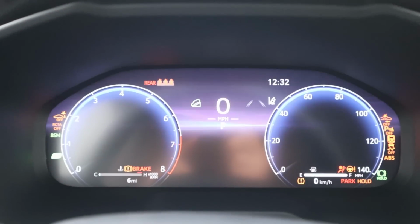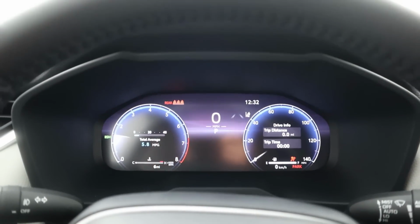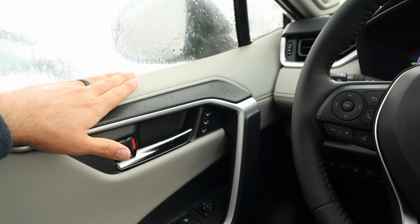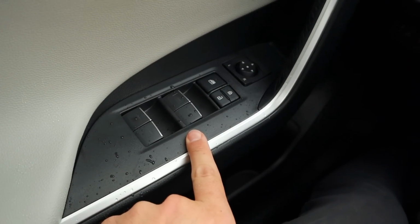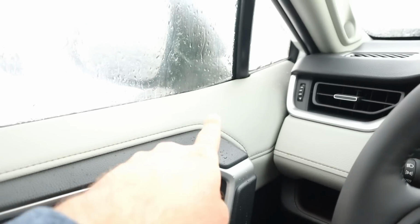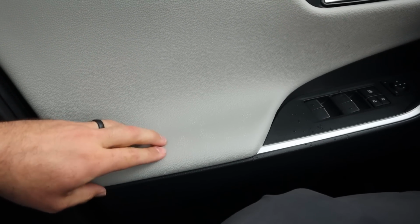Well, we're back here in the RAV4, as you can see with the cool startup animation there. We're actually gonna start with the door panel yet again. So notice here we've got the memory seat function, got all of our window controls here, we've got our mirror adjustments as well, and then look at the trim here on the door panel. And it's got kind of like a cowhide texture to it, so I think that's pretty neat overall.